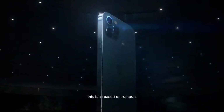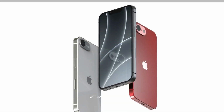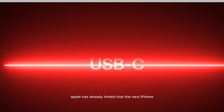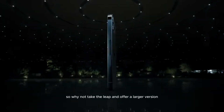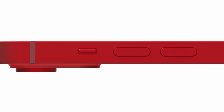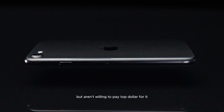Of course, this is all based on rumors, so there's no guarantee that an iPhone SE Plus will ever come to market. But it's something I'd love to see. Apple has already hinted that the next iPhone SE will get bigger, so why not take the leap and offer a larger version as well? It would give people more options, and at the very least, it could attract customers who want a big screen phone but aren't willing to pay top dollar for it.